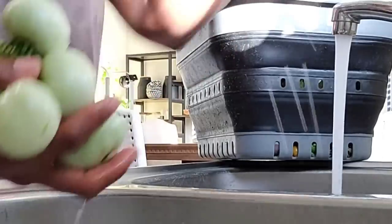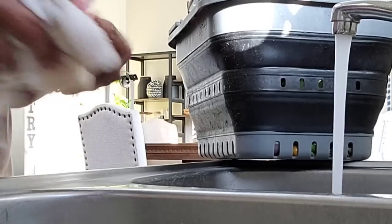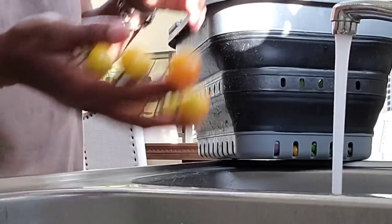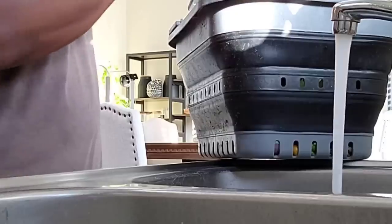Y'all know I'm eating raw, so please don't suggest me frying green tomatoes. I'm not going to fry them. We're going to eat them when they turn, okay? I also have some of these beauties, these yellow tomatoes. Y'all know I like when they turn this color right here. I love that.